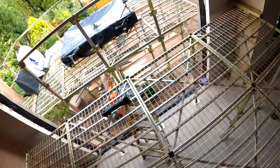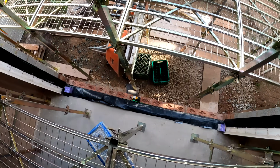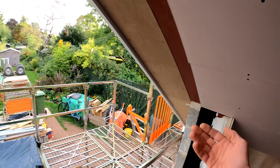So our scaffold is up and we're looking good. So what I've done now, got my laser set back up down there, and then it's fastening the line all the way around here. So that is where our frame is going to sit against.